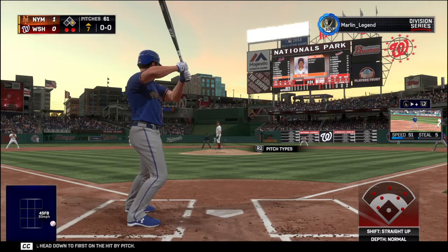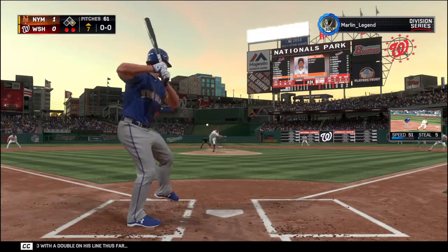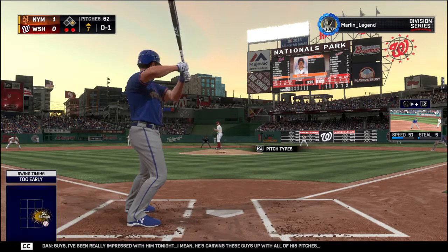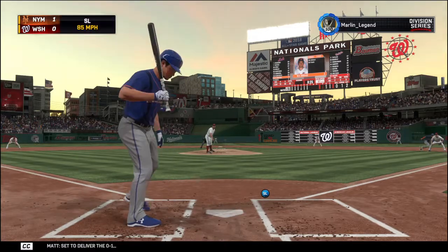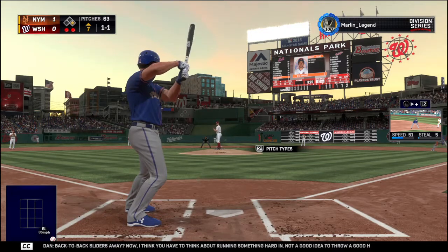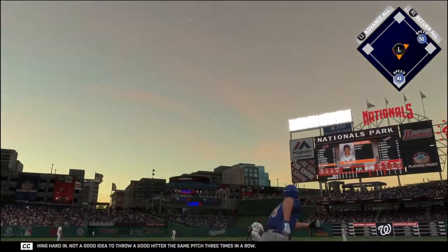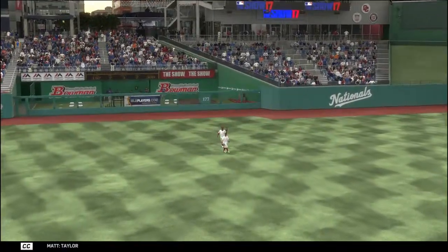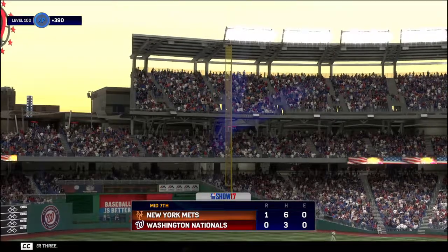For the Mets. Catcher at the plate, Travis d'Arnaud. 1 for 2 with a double on his line thus far. Swung on and missed. It's 0-1. Guys, I've been really impressed with him tonight. I mean, he's carving these guys up with all of his pitches. Set to deliver the 0-1. And a slider's in the dirt as he lays off it for a ball. Back-to-back sliders away. Now I think you have to think about running something hard in. Not a good idea to throw a good hitter the same pitch 3 times in a row. Taylor is under it, and he makes the catch for out number 3. It's time for the traditional 7th inning stretch.